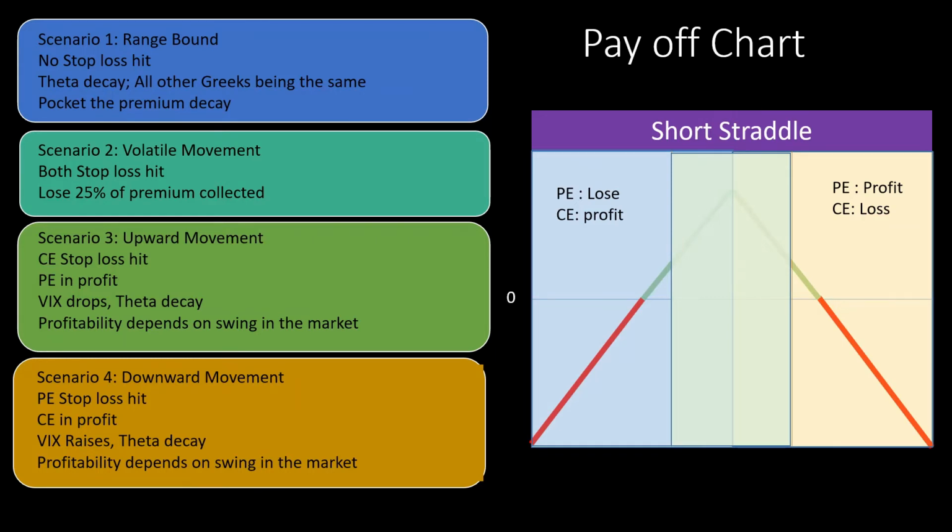So this is each of the scenarios. As you have seen, there is one clear winning position, there's one clear losing position. Scenario 3 and 4 depends on how big the swing in the marketplace is.